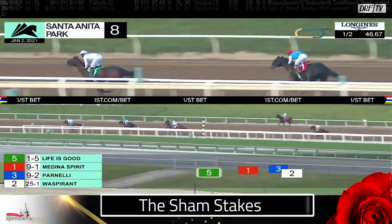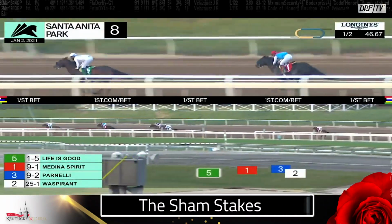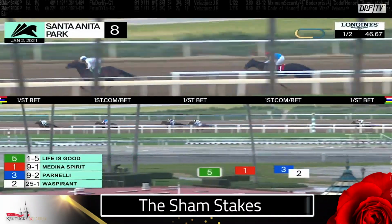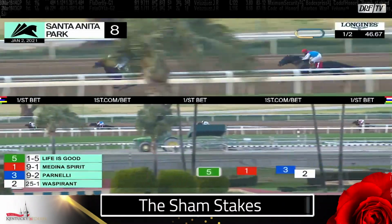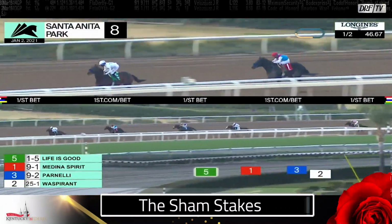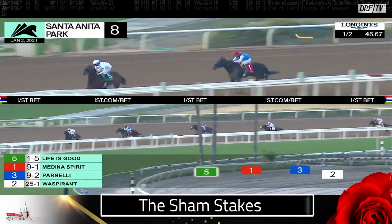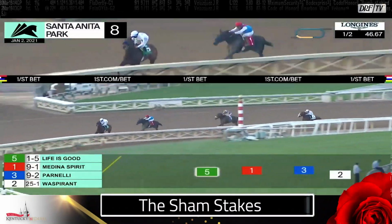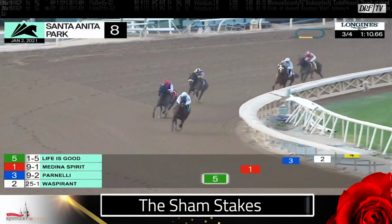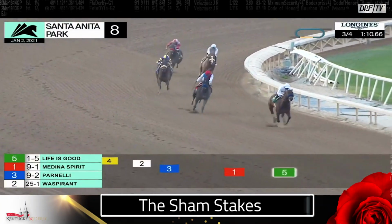But we're going to see a little bit of a stretch fight with Medina Spirit. Yeah, you can see they did have to use him a little bit to make the front. He's moving right along here on the lead, though, Dan. It's not like he's walking up there on a clear lead. This horse is really moving right along. He will, I guess, in about the last eighth of a mile, Mike Smith is going to have to get after him a little bit to hold on. But all in all, this horse pretty much ran from start to finish in his first start around 2 turns.